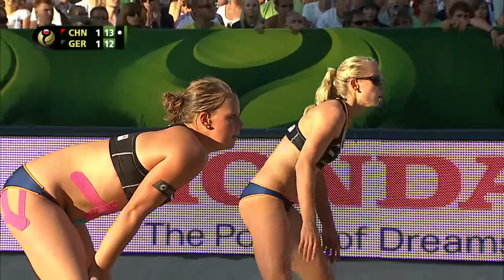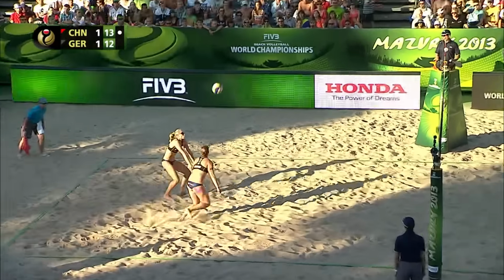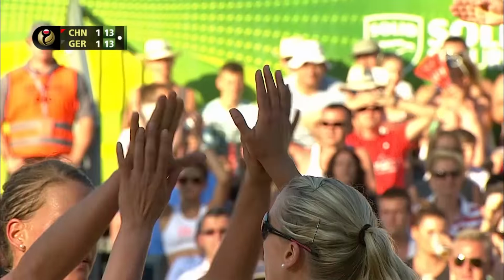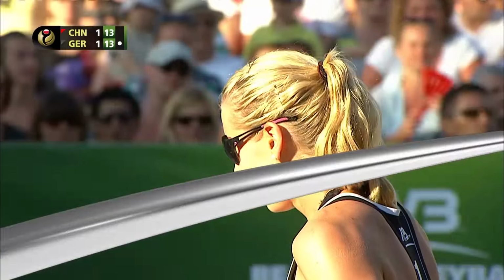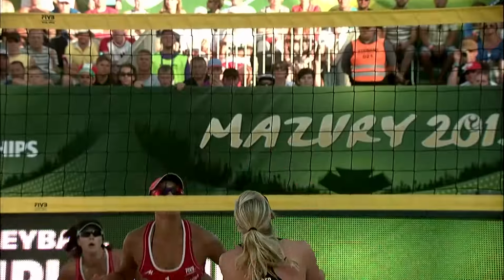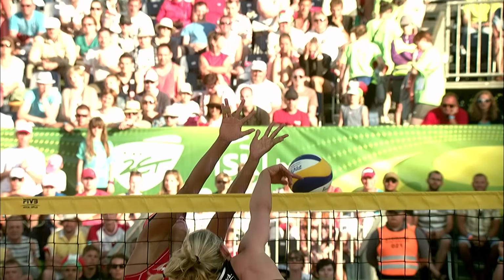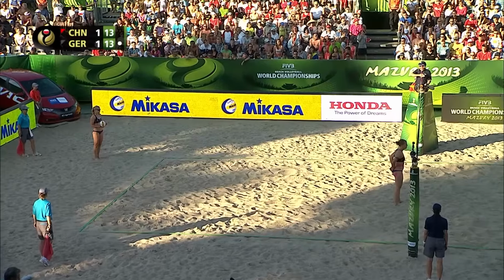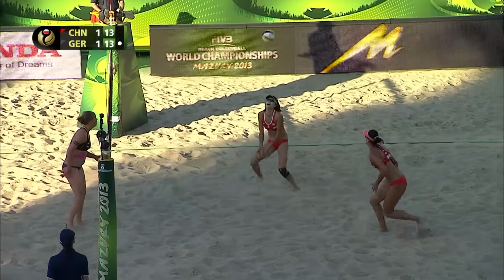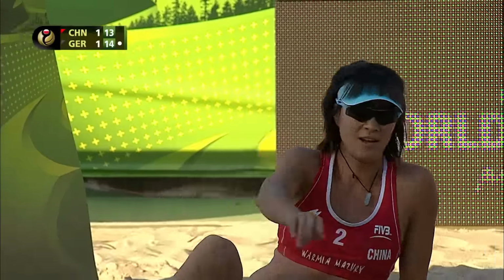Germany need to side this out. Borger does the business, and Germany level once again. And now it's Germany, you have to find a point from the serving line. Lovely swing from Borger.